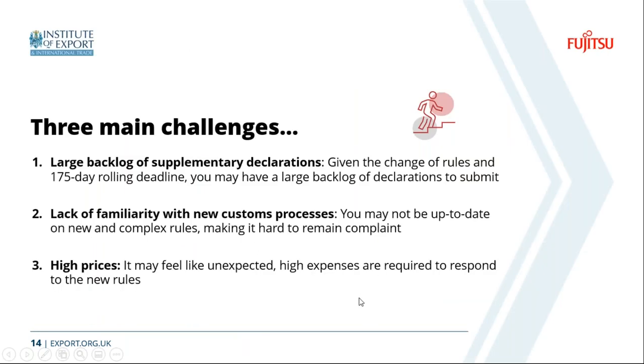Okay, so a quick summary of the main challenges: the large backlog of supplementary declarations. Frank will also talk about this as well. Is there an awareness that these declarations need to be made? Now, I know 54% of you said you're prepared, and that's brilliant. But are there loads and loads of other businesses out there that are just not prepared? Not on this call today.